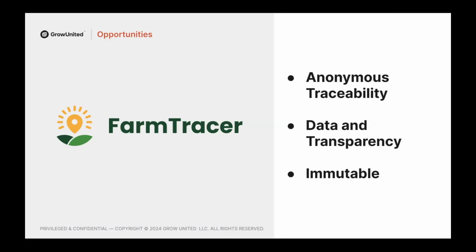But the way that we get the producers on board for this is us. Because the more demand there is from us to want to know where our food came from and use the token to be able to either get a discount, a rebate, or buy that food, it drives them to go do the work to come in and track and trace.